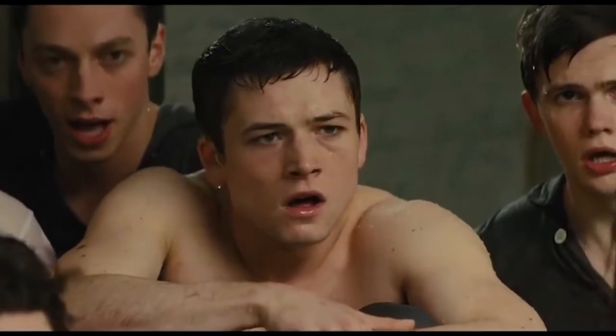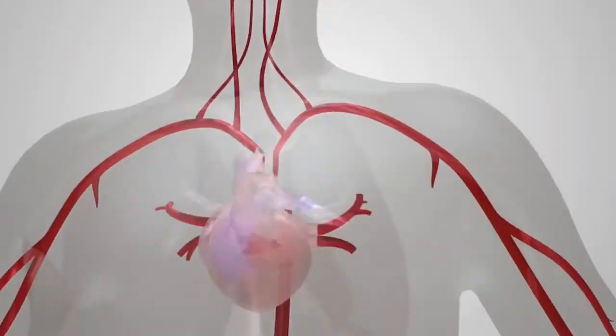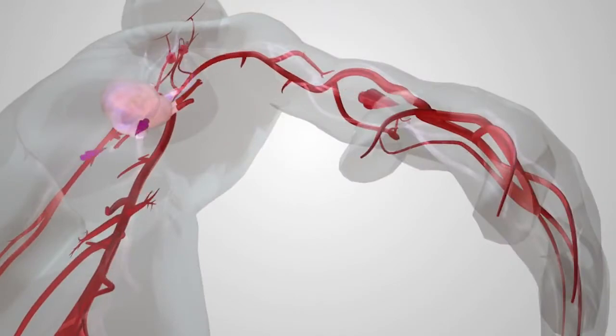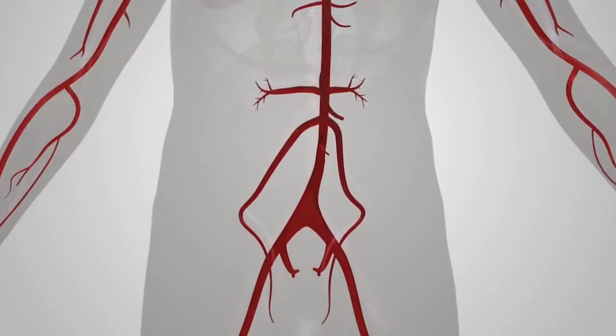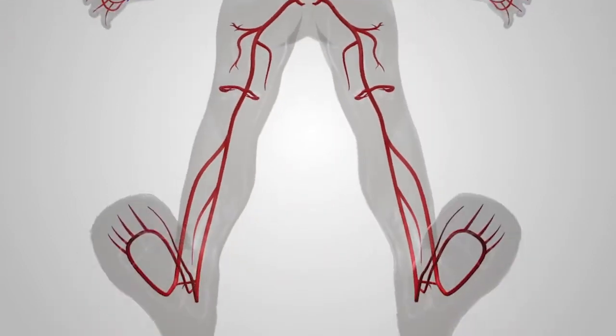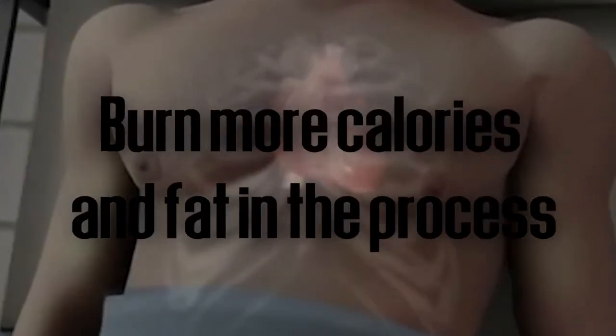With peripheral heart action training, what you're doing is you're taking the blood that your heart would normally just have to pump to your chest and arms if you were just doing bench press by itself, and you're forcing your body to pull and pump all that blood back down to your legs right after your set of bench without any break or recovery. This makes your heart work much harder, allowing you to get your heart rate higher and your breathing rate higher, and this will burn more calories and fat in the process.